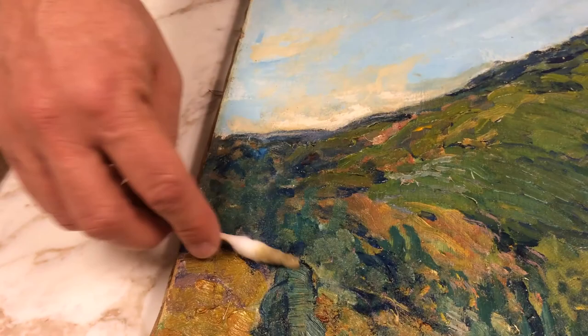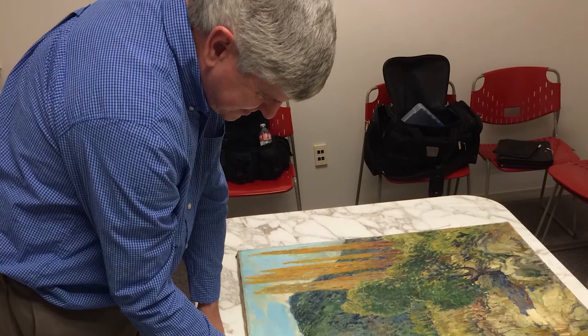These public and private efforts are going a long way toward preserving the art that we began collecting for our city more than a century ago.